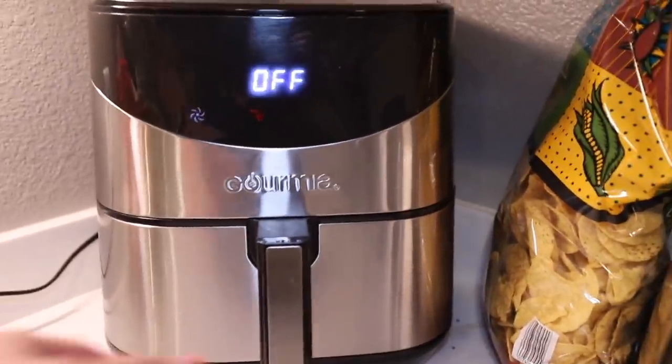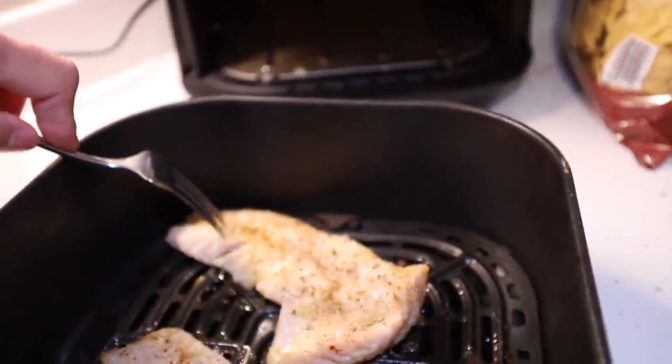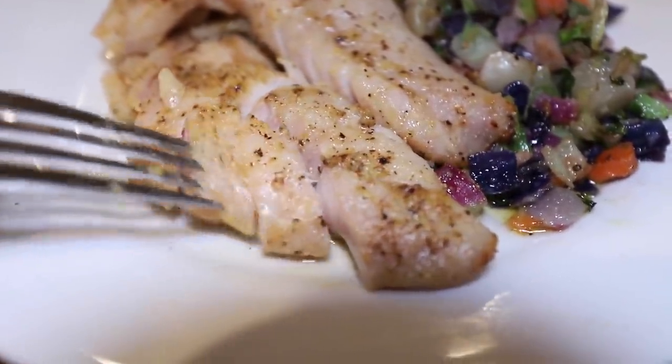The fish should be done. Says you have to be able to flake it. Yeah, that's correct. It's done. It looks pretty good, right? Pretty good. Dinner in 10 minutes. The fish looks like it's really flaky, which is super nice.